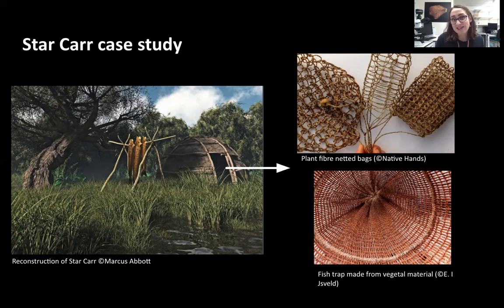And for me, that is such a huge part of microwear, that we are really accessing people and their individual actions and motives and behaviours that it's so hard to get from any other method.